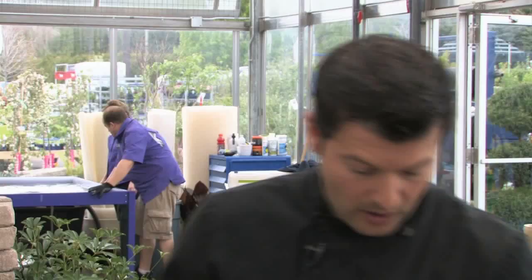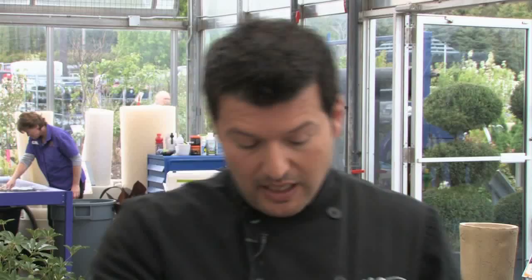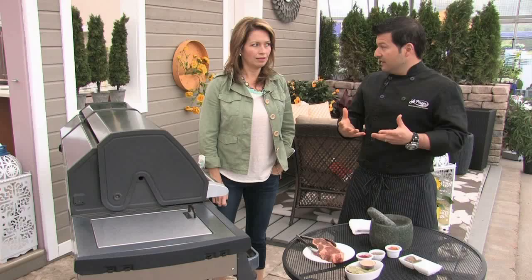Exactly. So we have a couple here, just to give you an example. One of them is paprika, and the other one is cayenne. I like a little bit of spice, so I'm going to use a little bit more cayenne. If you don't like it, you can always leave it out. The paprika is going to give you that nice smoky flavor. Some people are not a fan of that. They just want something a little more savory without that smokiness, so you can leave the paprika out. By blending your own, you have a lot more control over it, and there are endless combinations.